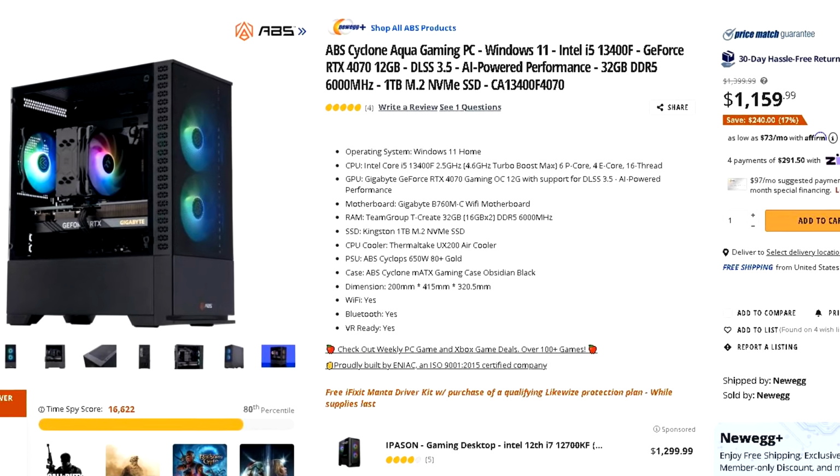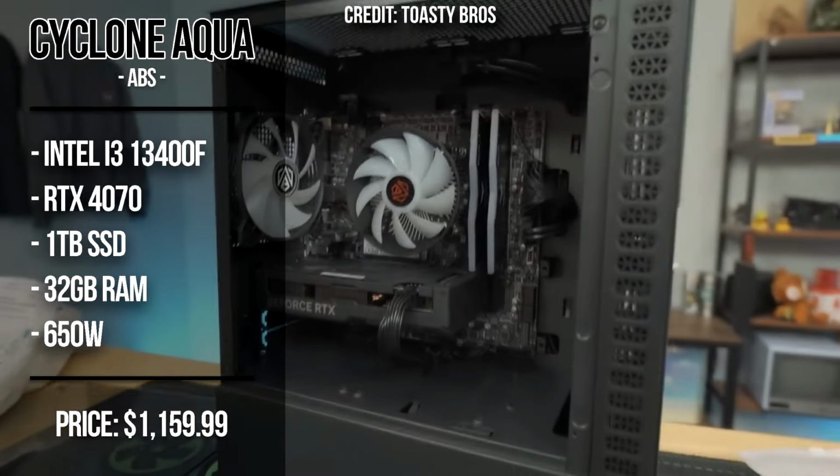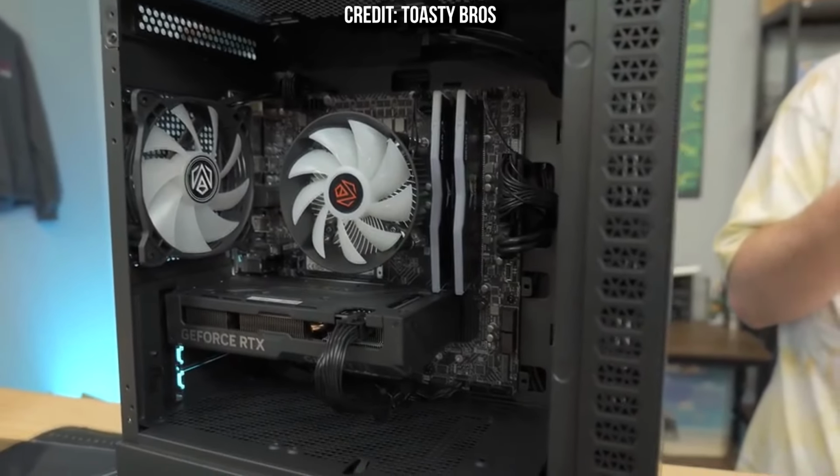Now, the next one is one of the best deals I've ever seen on a pre-built PC, especially if you want to play at 1440p very high FPS. This is the ABS Aqua Gaming PC from Newegg, and it has once again the same i5-13400F, which once again, as you can see, is great because most PCs use it since it's not going to bottleneck your graphics card, which is the main thing on a gaming PC. Your GPU must be the priority and you have to have a CPU that will not bottleneck your GPU. So the i5-13400F is great for different budgets.